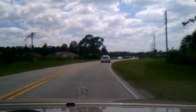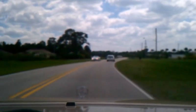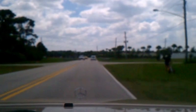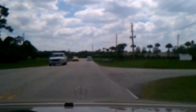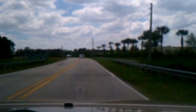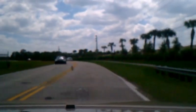Now, you see this little chickie there on my right? That's what you see a lot down here in Florida, so you better get down here. Oh, mama. Looking good, man. Okay, you still timing it? Let's time it.